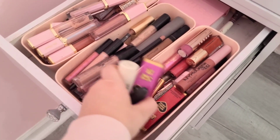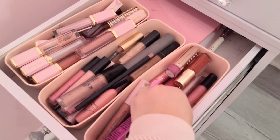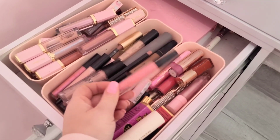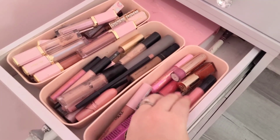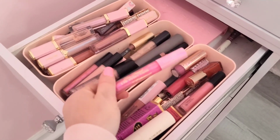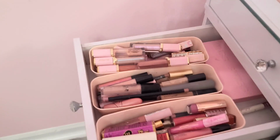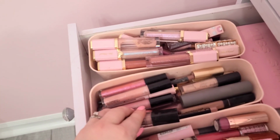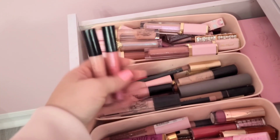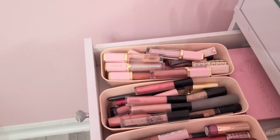So over here, we've got some Too Faced. I've got a lot of my MAC lip glosses and dazzle glosses mixed in over here. Little Too Faced lip injection. And then over here, just some more, mainly lip glosses. A lot of MAC is mixed in over here. And this isn't where all of my lipsticks are.